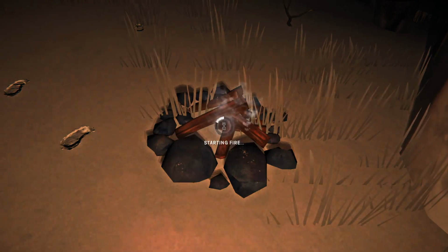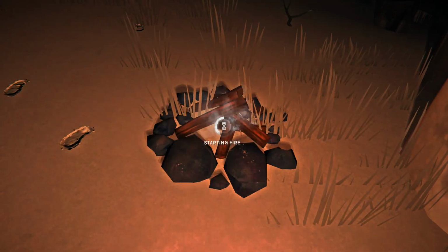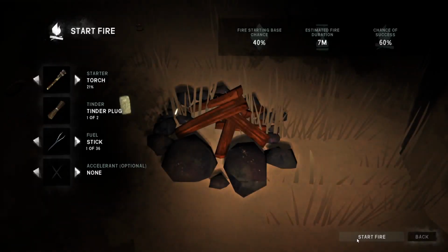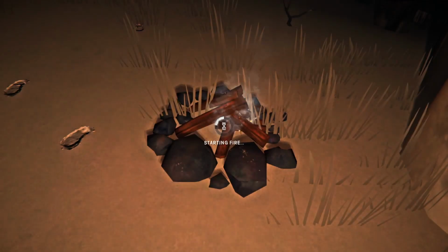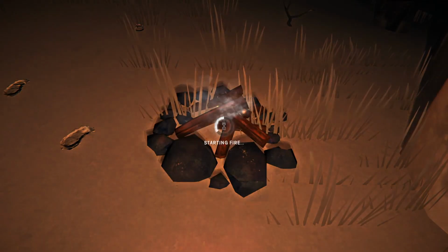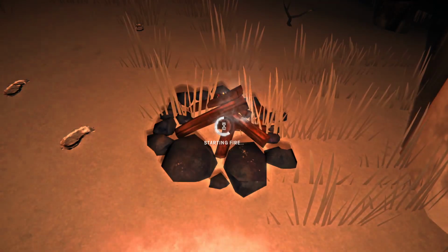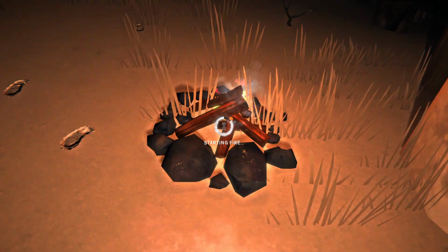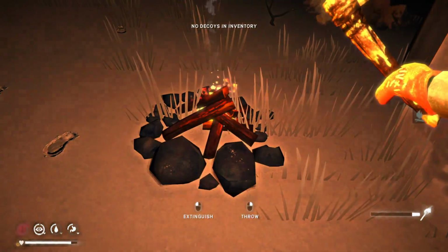That's 1. On to attempt 2. Come on. On to attempt 3. 60% chance of success, so the probability of failing each one is 40% chance. Come on. Come on. There we go. It worked.